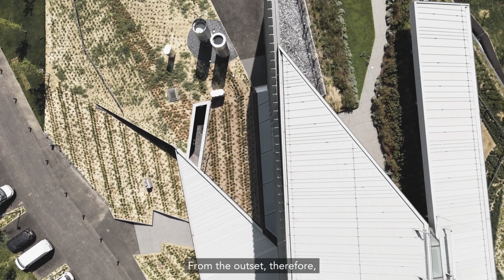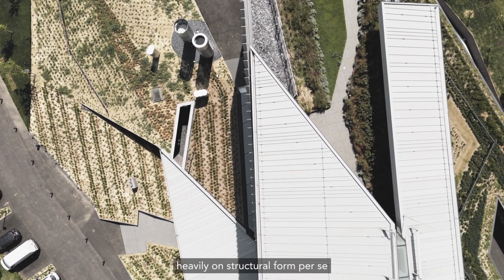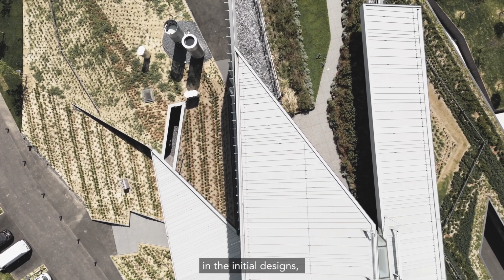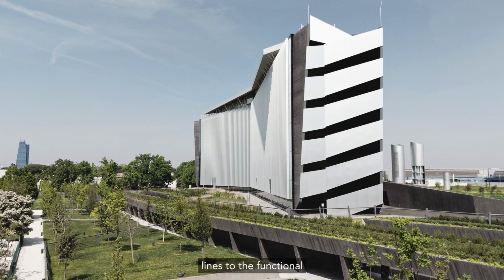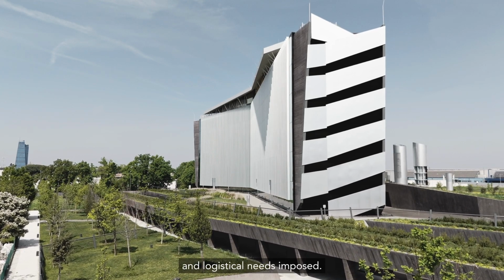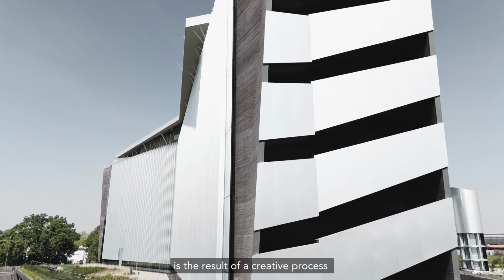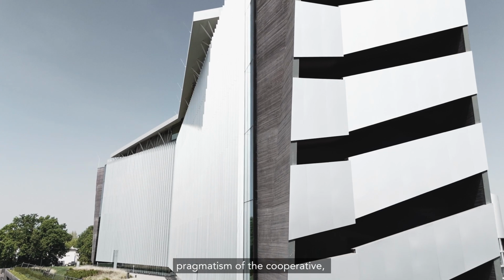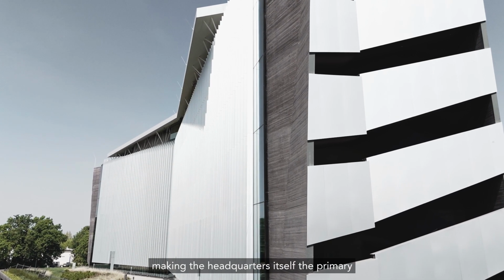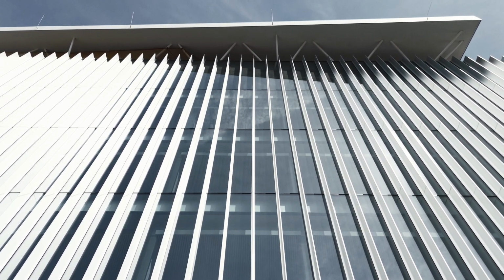From the outset, therefore, a conscious decision was made to avoid focusing too heavily on structural form per se in the initial designs, but rather to let the building reveal itself by adapting its lines to the functional and logistical needs imposed. The form that can be appreciated today is the result of a creative process that paradoxically absorbs the rationality and pragmatism of the cooperative, making the headquarters itself the primary representation of the company's scientific rigor.